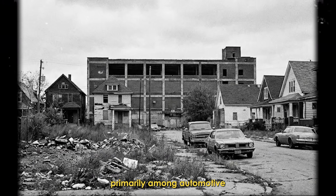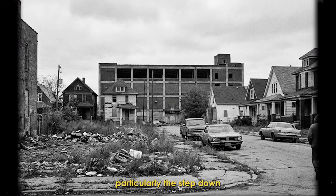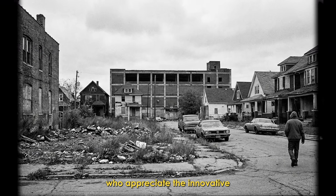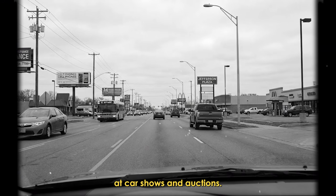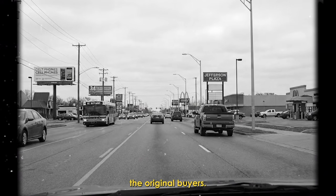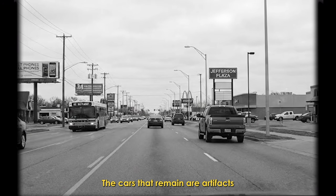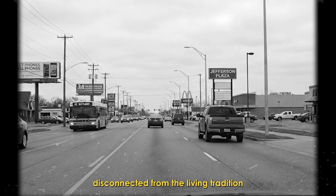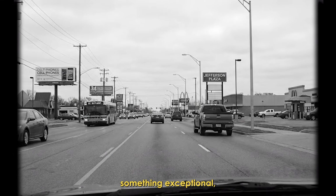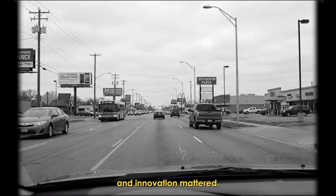The Hudson name survives primarily among automotive enthusiasts and collectors. Classic Hudsons, particularly the step-down models from 1948-1954, are prized by collectors who appreciate the innovative engineering and beautiful design. At car shows and auctions, pristine examples command prices that would astonish the original buyers. But this nostalgia doesn't help Detroit or the neighborhoods that depended on Hudson. The cars that remain are artifacts, disconnected from the living tradition that created them. They're beautiful machines that prove Hudson built something exceptional. But they can't restore the jobs or the community or the belief that independence and innovation mattered.